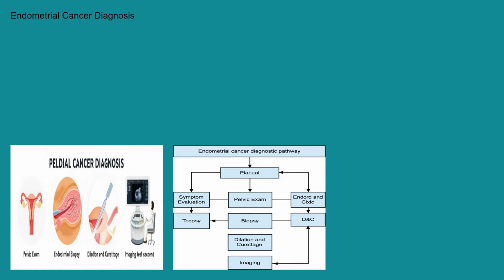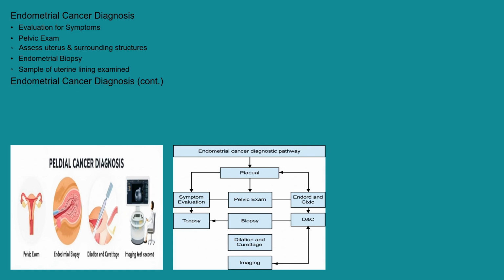If you're experiencing symptoms suggestive of endometrial cancer, your doctor will conduct a thorough evaluation. This typically includes a pelvic exam to assess the uterus and surrounding structures. The most definitive diagnostic procedure is an endometrial biopsy, where a small sample of the uterine lining is taken and examined under a microscope. In some cases, a dilation and curettage (D&C) may be performed to obtain a larger tissue sample. Imaging tests such as transvaginal ultrasound, CT scans, or MRI can help determine the extent of the cancer and whether it has spread beyond the uterus.